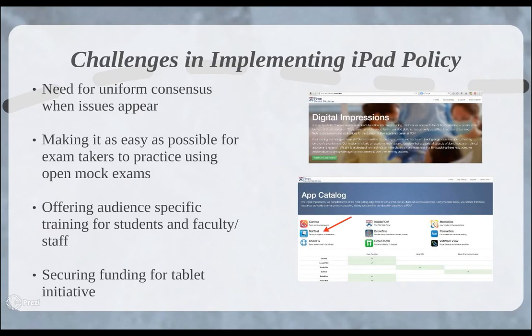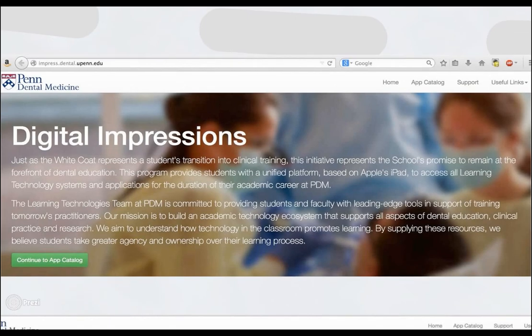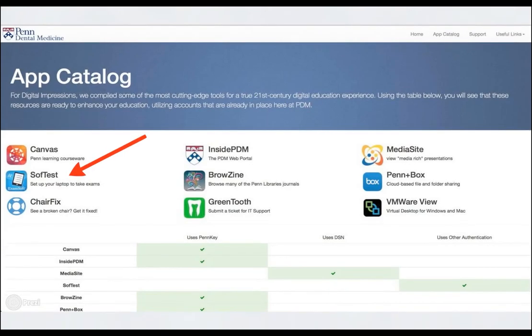So to that end, we wanted to give you a close-up of the tablet initiative. This is just a screenshot of the public-facing digital impression site, telling a little bit about the program. But it wasn't just ExamSoft that really propelled this initiative. Electronic exams were definitely a key driver, but we were also at a point where we could bundle in other, what I'll call our core suite of apps. And as you can see there, the ExamSoft client is definitely something that we require and is required of every student to use in their first-year courses. I don't know if you have anything to add to that, Ryan.